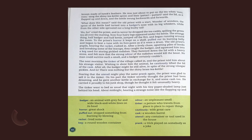But he carried the brass tea kettle very happily to his junk shop. Although he thought that it was unusually heavy. Usually, a brass tea kettle would not be so heavy as the one he was carrying. But anyways, he was very happy to carry the brass tea kettle to his junk shop. The tinker went to bed as usual. And that night, with his tiny paper-shaded lamp just behind his head. So, the tinker went home and then he went to bed the usual time he did every day. And behind his head, there was a tiny paper shaded lamp.